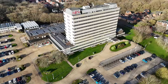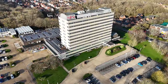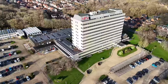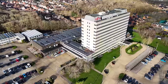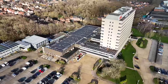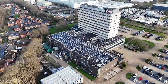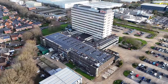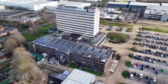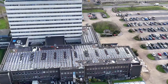And that's the building. That is the provider of the Horizon software that caused so much misery to all those sub postmasters. The bug, the fault in the software made it look like they made a loss, but they didn't. But they couldn't understand it, could they?